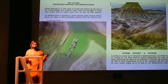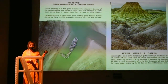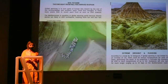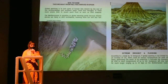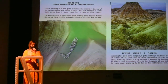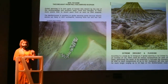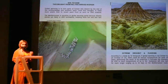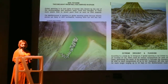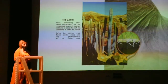The Mediterranean coast is very sensitive to global warming, partly because Atlantic storms are likely to shift northwards, meaning more sun and less rain. Already a large part of Spanish territory suffers from desertification in coastal areas, and water shortage and land loss could follow because of sea level rising and, obviously, forest fires and the loss of soil fertility. It could be a really bad situation in terms of the economy and the way things are built for the future.